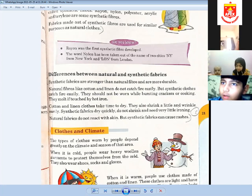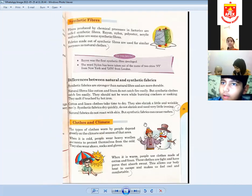Cotton and linen clothes take time to dry. They also shrink a little and wrinkle easily. Synthetic fabrics dry quickly. They do not shrink and need very little ironing.